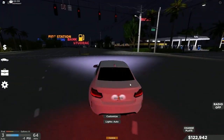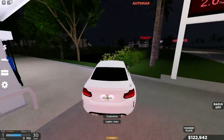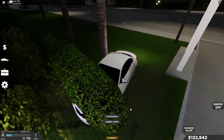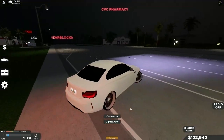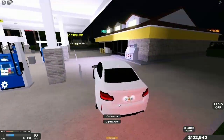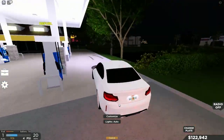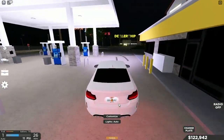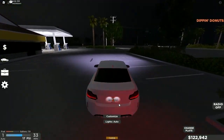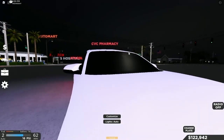So let's hop over to the gas station and drift this car. If you're wondering why I'm drifting in the gas station, it's mainly because it's kind of harder to drift in this area. Everything's so close and tight together. So if the car performs well, it should be able to do good in this type of situation. But I love this car because you can hold the handbrake on it and it'll still slide in. It won't lose too much speed from holding the handbrake. Alright, so that's pretty much it for this car, the BMW M2 Competition.